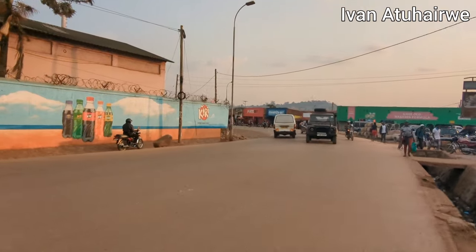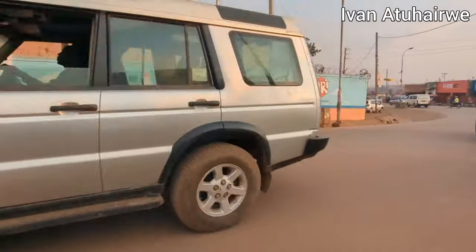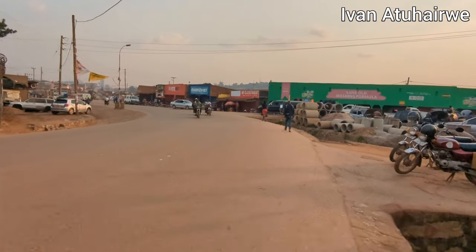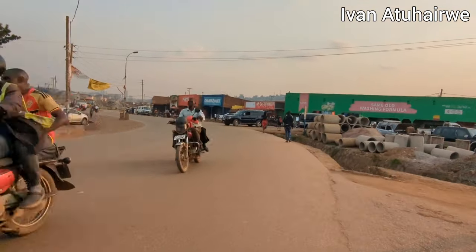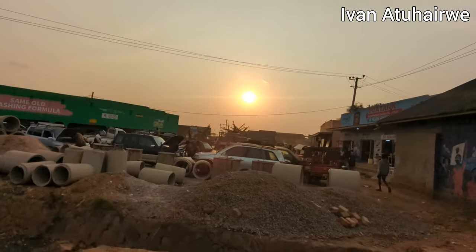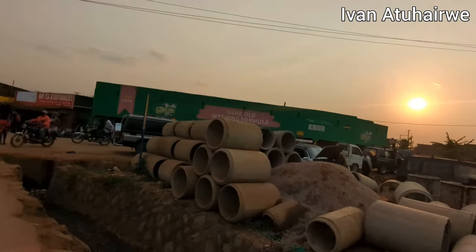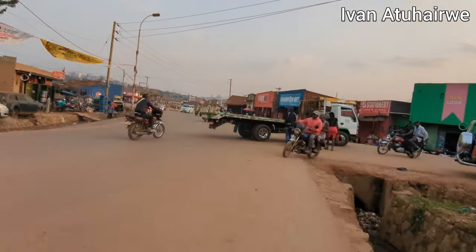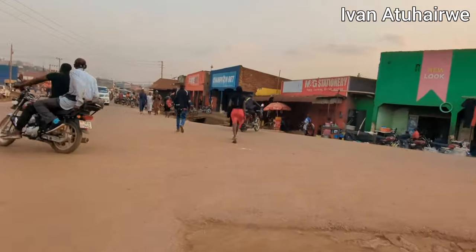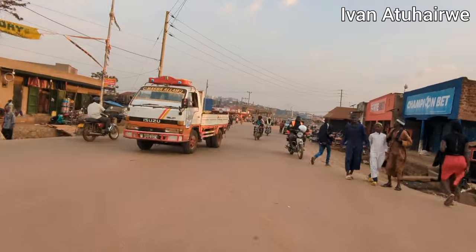Land Rover towing a car here, towing a fellow Land Rover, meaning it's a brother from another mother carrying. And that is the sun over there, not so strong at the moment, but can still charge up the solar panel. So let's continue towards this way. Hope you guys are liking the video, are loving the video.